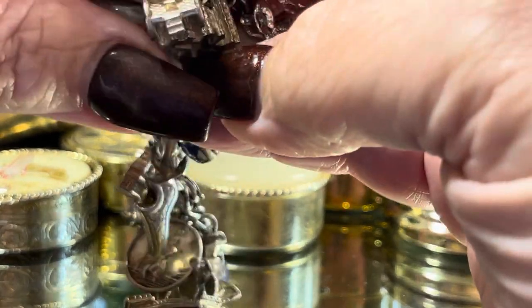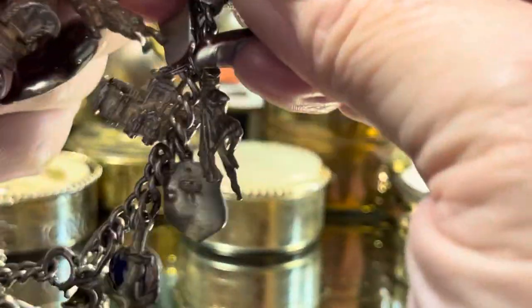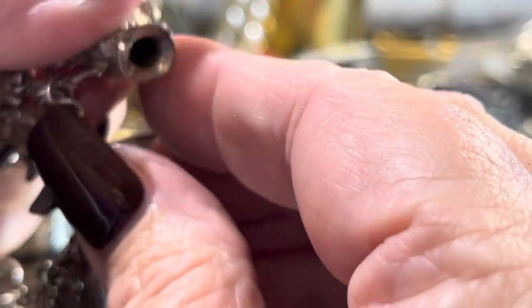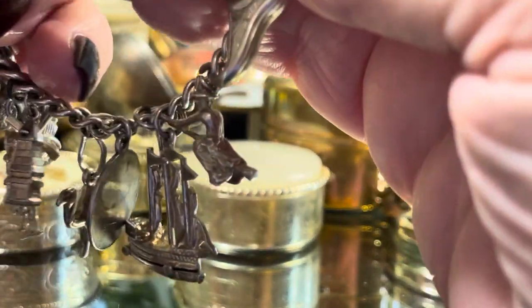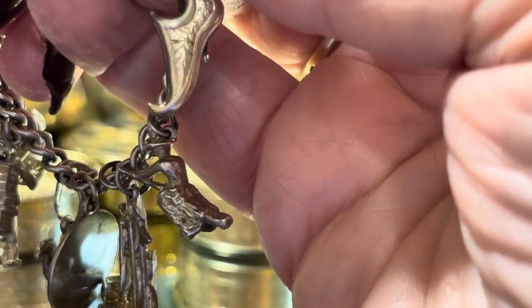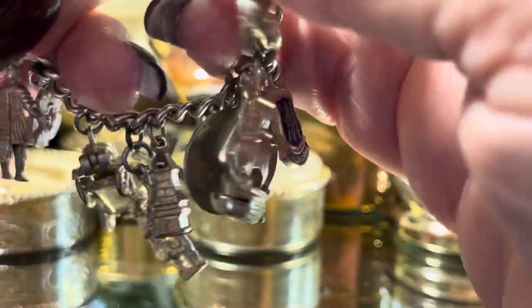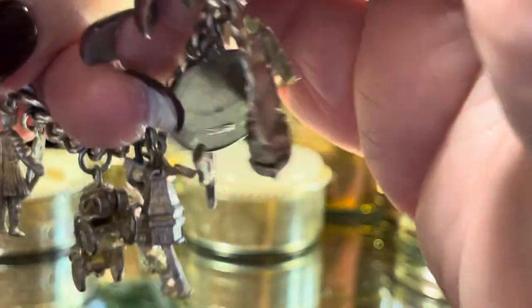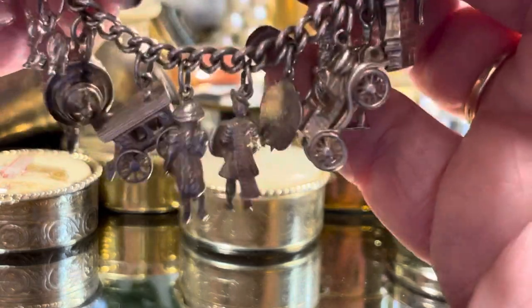Yep. A teapot. I'm gonna straighten that out. Let's get a little dink in it. Doink. A donkey. A Highlander dancing. I think that's Queen's Castle, Holland. A little enamel bell. A slipper. A witch on the, oh, we're back.